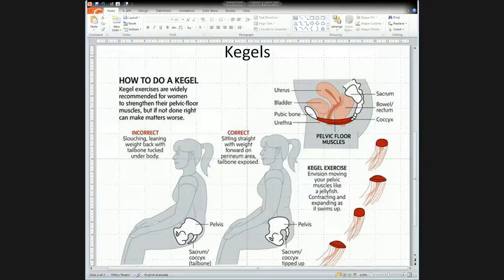This information has come from the website. And I'm just going to quote the website here. Some of the information is from the mayoclinic.org website, and some is from webmd.com. That's www.webmd.com. So I hope this helps you in understanding what Kegels are and where to find them.